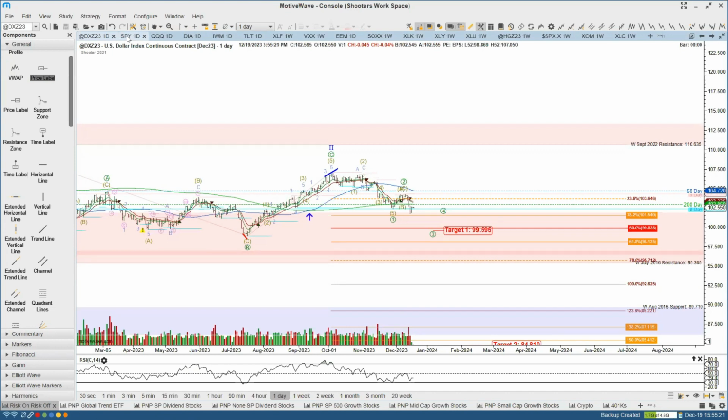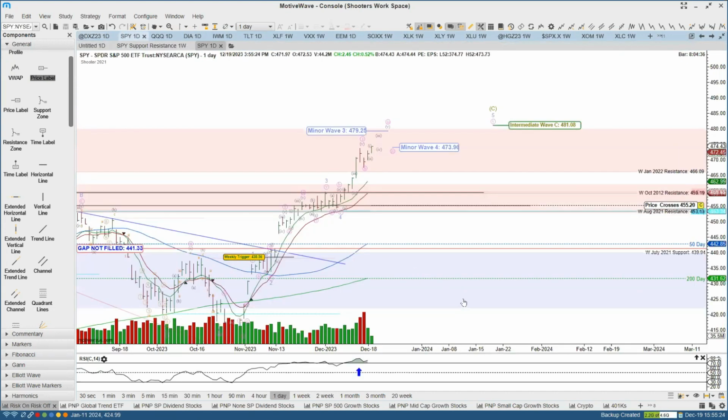So let's jump to the SPY. Broke out today. Nice push, minor wave 3 up here, maybe around 479. Then we get a decent back test to about 473, only about $6. Should get real tight up here, real tight. Okay, so if you have S&P common shares, right around 490 or 495.